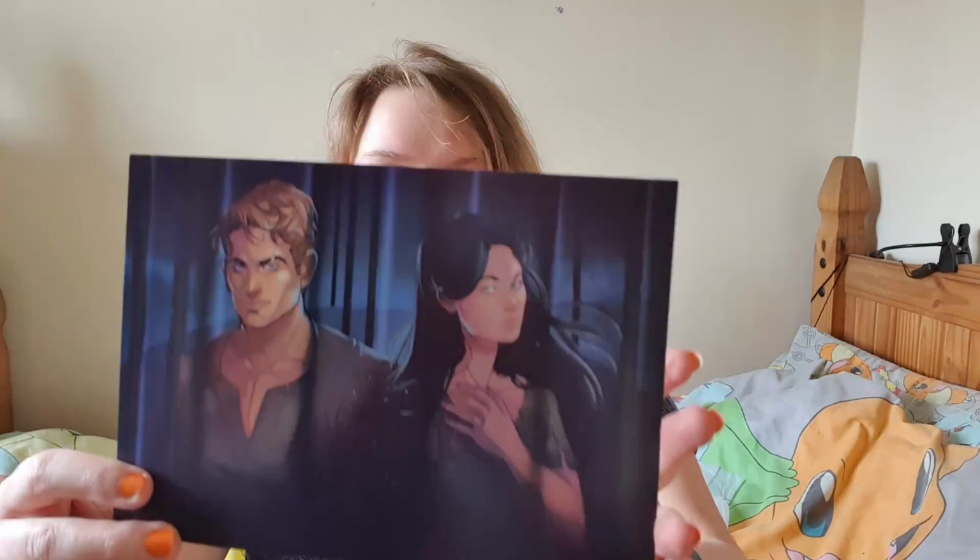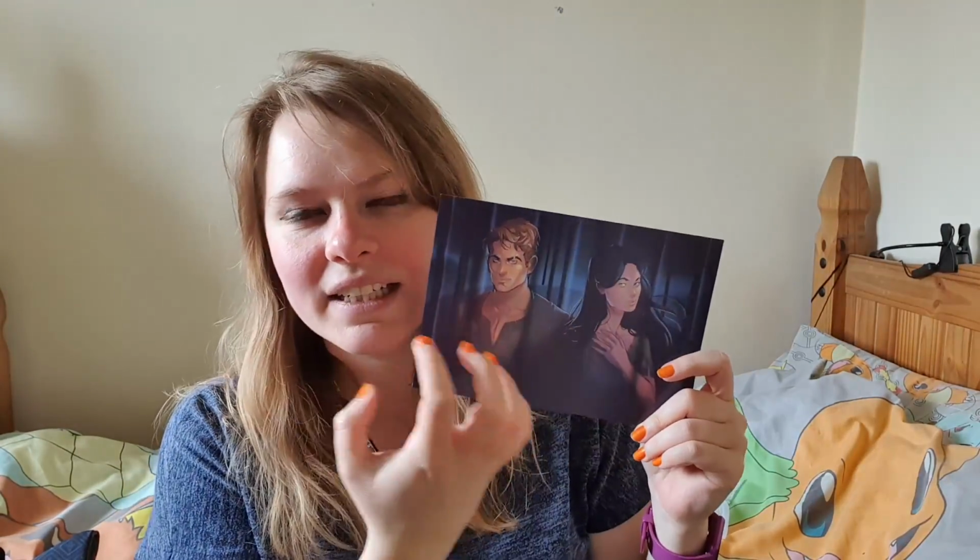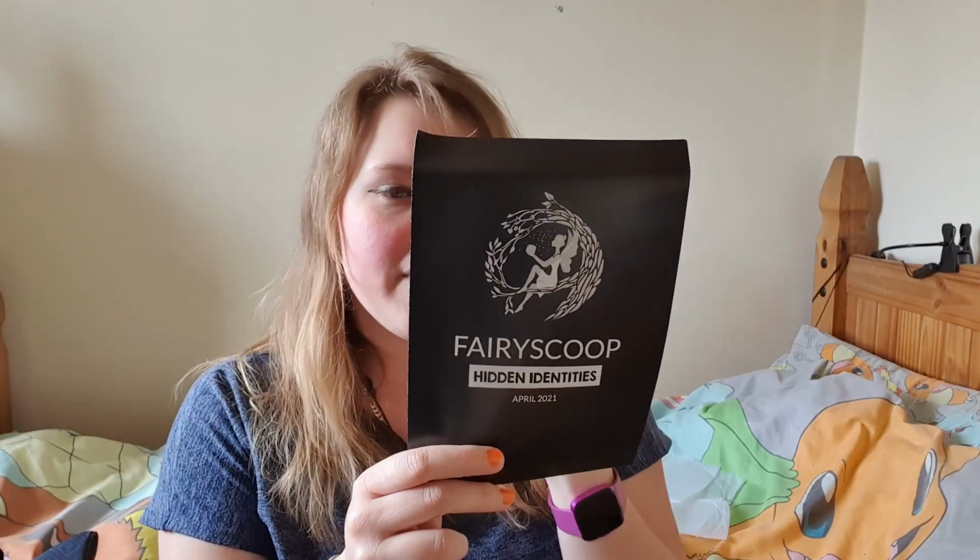We're now onto the book. I have no idea what the book is this month. I can't remember any spoilers for it, which is good, so I'm trying not to spoil it myself. The Awful Letter, which I think is a really lovely portrait. I do love these Awful Letters. I love the way that they always put the image of the main characters on here and just make it so beautiful and give it that extra little bit.